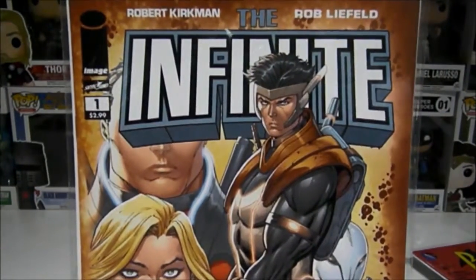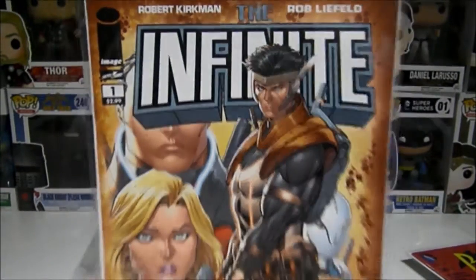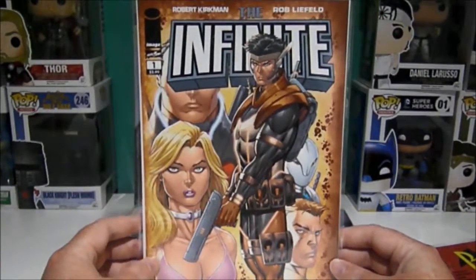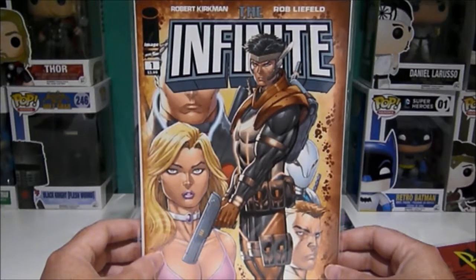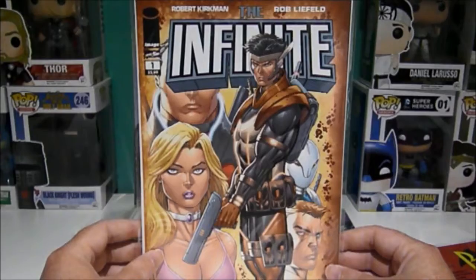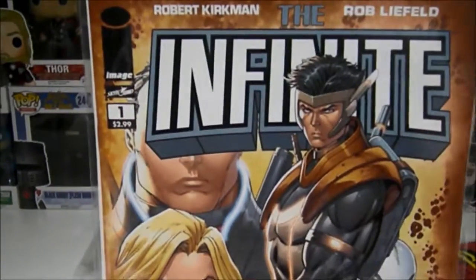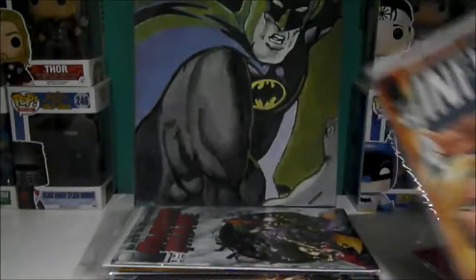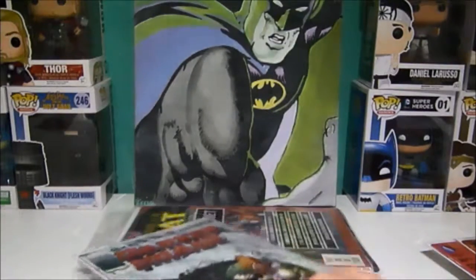And then I picked up Infinite, which is Robert Kirkman and Rob Liefeld. So that's a pretty sweet pickup. I was actually looking for Thief of Thieves, and I found this in the stack. So #1 of Infinite, that's cool. Everything Robert Kirkman touches turns to gold, so I thought I'd pick it up and check it out.